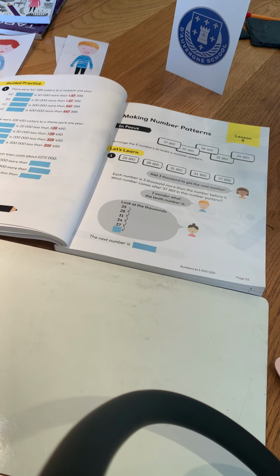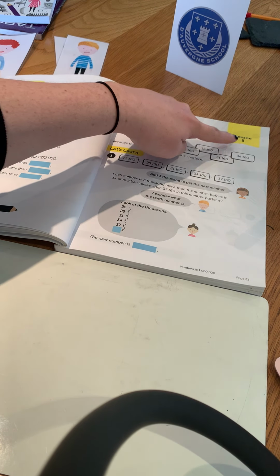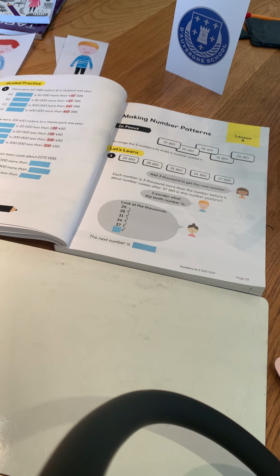Hello Year 5 and welcome to Lesson 8 of our place value sessions, making number patterns. This is where we're going to be using our knowledge from comparing numbers to look really closely at numbers and see what their pattern is. Is there anything that repeats in them? Is there anything that's different? What is almost the sequence?